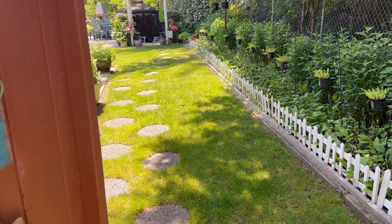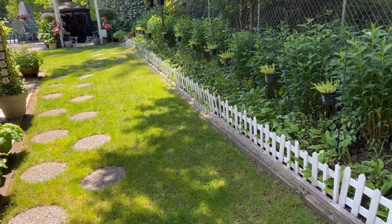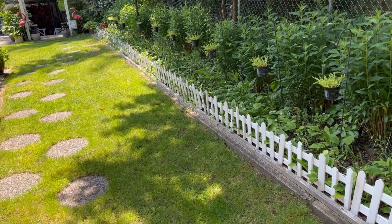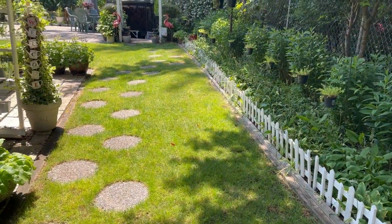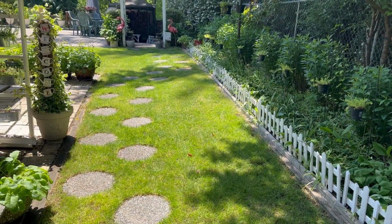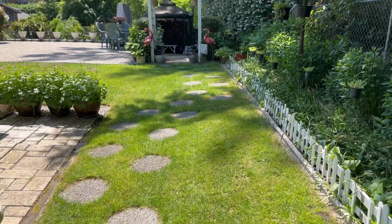So welcome to my backyard garden. This is actually the side of my garden, and I do have all this phlox that's planted on the side of the yard, and this is all the upright phlox. I do have also that planter that I have, the English ivy, some geranium over here.